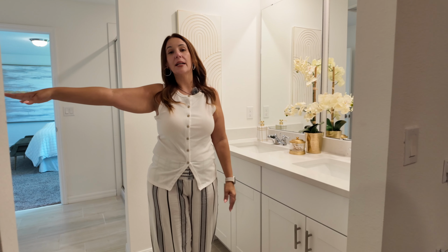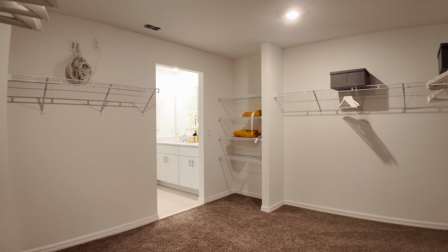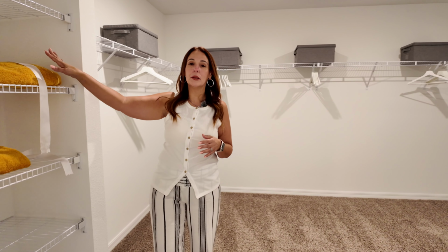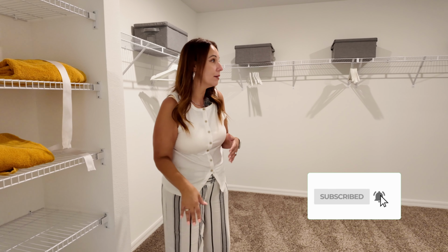Then right here directly across is where you would have your little toilet room, and there's a door there so it stays closed. And then it brings you into the master closet. This is probably one of the larger closets that I've seen, especially in a two-story home. So they kind of built it for both. So you have shelving here if you wanted to put towels, or maybe you want to go ahead and put folded clothes. This is a great little option here.